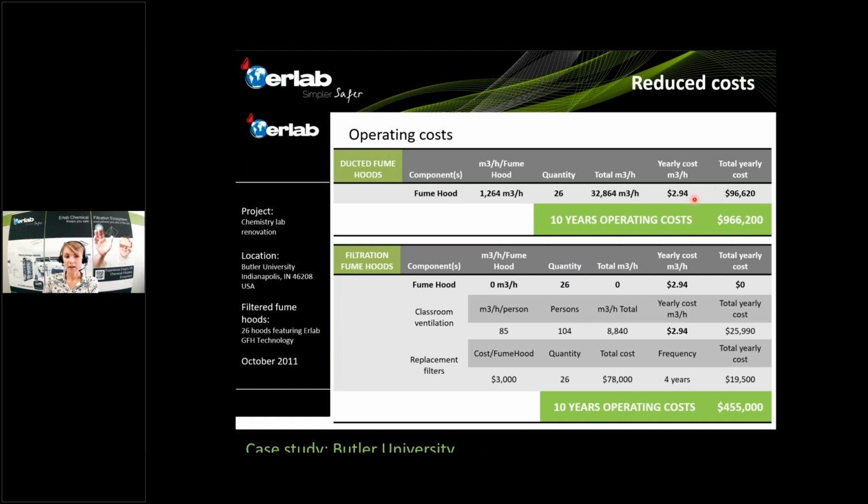You have to know that in this area, Indianapolis, the energy cost is particularly cheap. So it's also very relevant to know that. Based on 10 years, the cost of ducted fume hoods is $966,000.